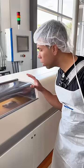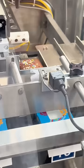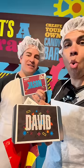Look at my baby in the incubator. I am a proud dad. A proud dad is about to eat his baby. So while I was incubating, I designed my own box, and then they shoved it inside that box, put my name on it so I wouldn't lose my baby, and yeah!